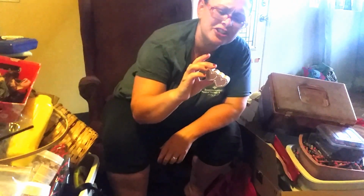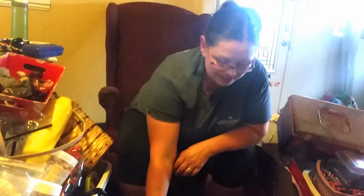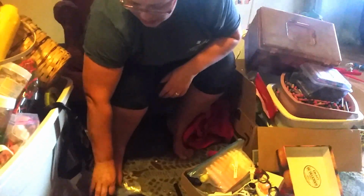A wooden set of hearts that they charged $2.35 for that. Anyway, a little plastic dragon. Oh my goodness. Dinosaur. Dinosaur train. And then a wallet. No money in it. A little knob with the screw.